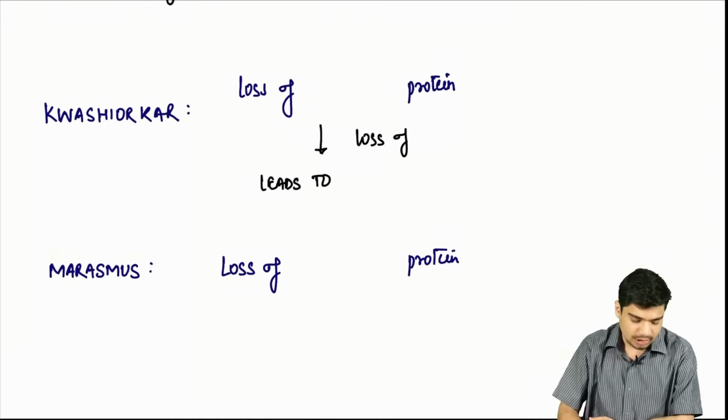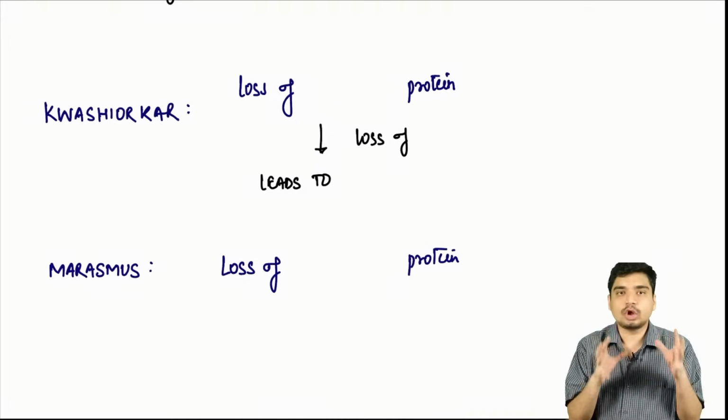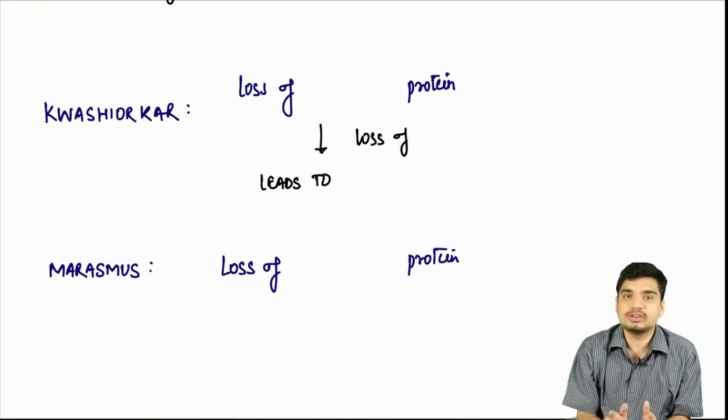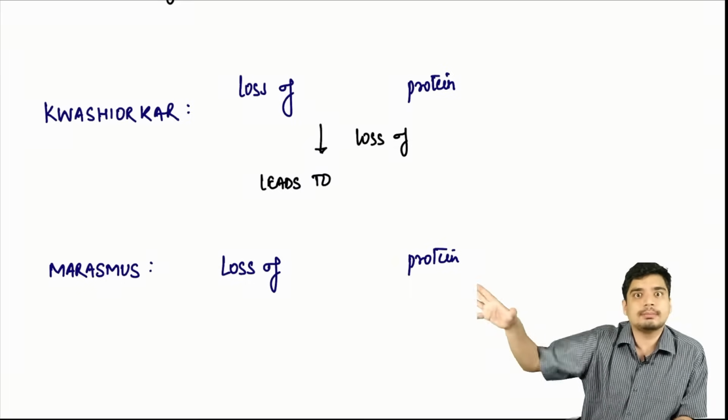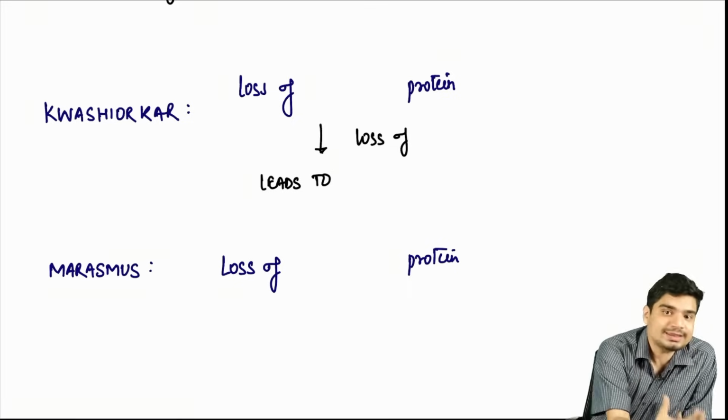Alright, let me tell you what is the actual difference. See, there is loss of protein in both kwashiorkor and marasmus. It's not that protein is not lost in marasmus. The only difference is from where that protein is lost.